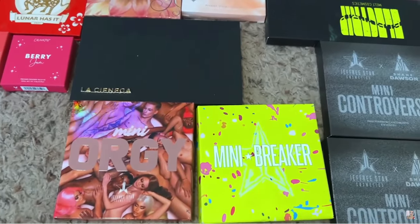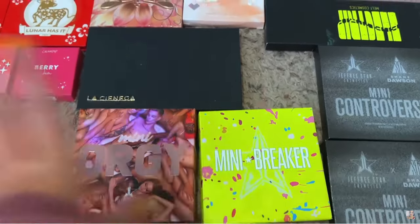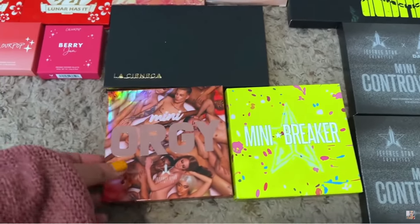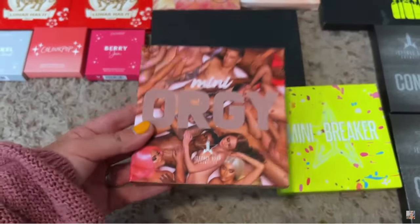I went into my closet to go grab some candles and I saw these sitting here and I was like, oh shit, declutter, didn't even think twice about it. This was actually gifted to me by a wonderful friend and I never even used this. This has never even been opened.